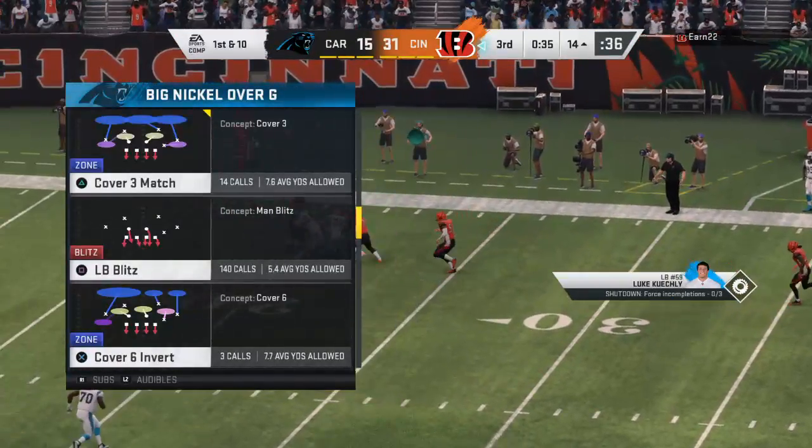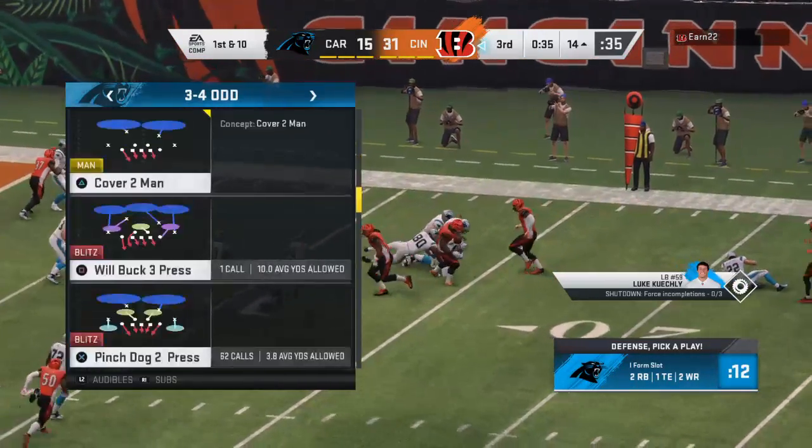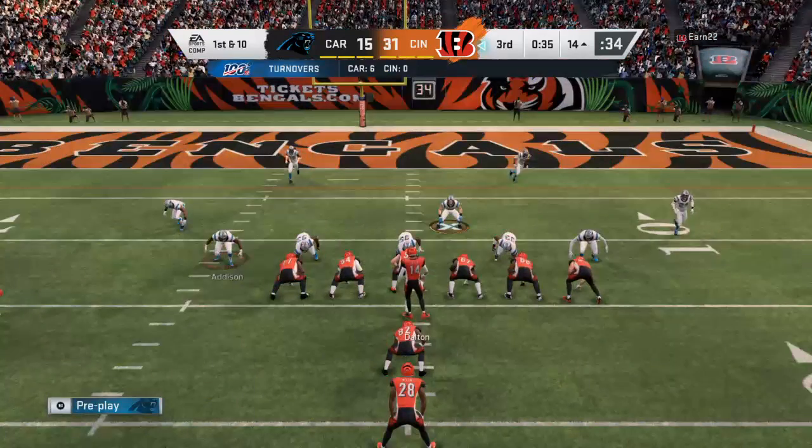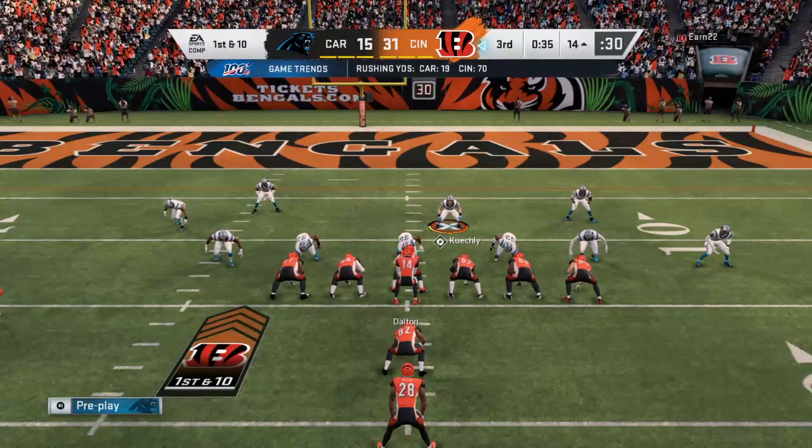That interception sets them up beautifully already in the red zone. And you can hear it all the way up here. Everyone turned to block, find a spot, and now they're set up inside the red zone for their offense.